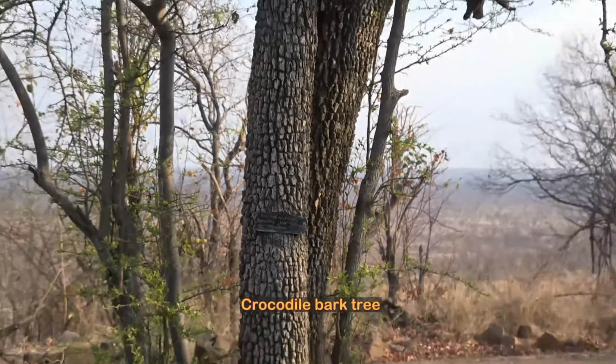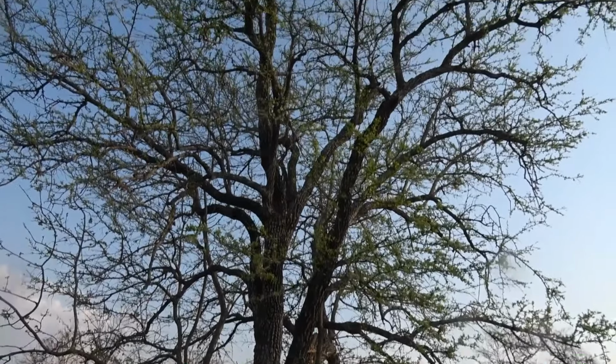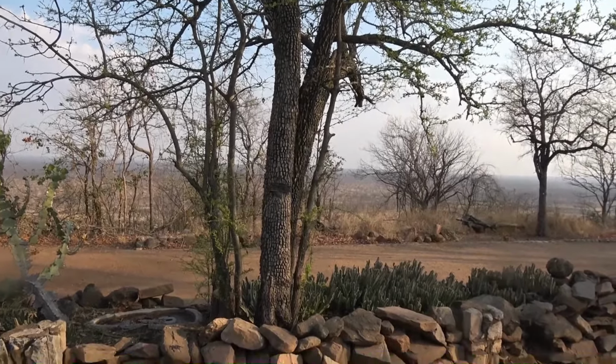Interesting. It does look like a crocodile. Can you imagine seeing that trunk floating? You would think it's a crocodile.